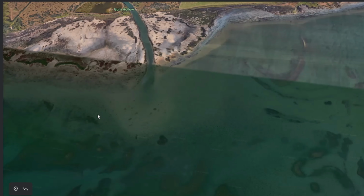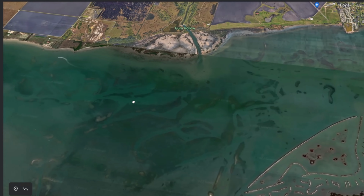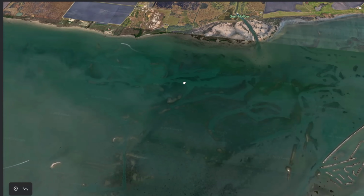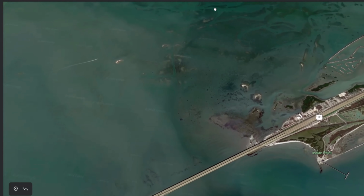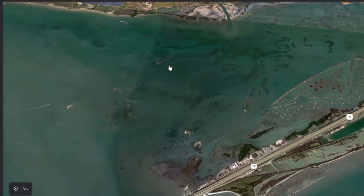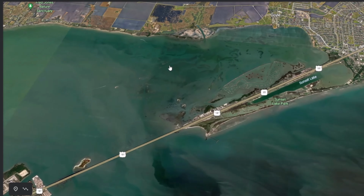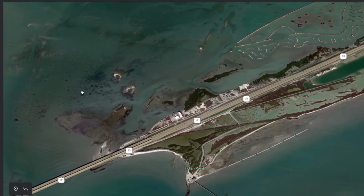Now, again, more reefs out here. Worked all this area. The furthest I've gone in a kayak, I would have to say, is, let me make sure about this. Yeah, it's probably about right here. Let's move on, and then I will get to this area here.